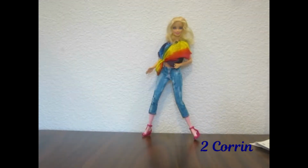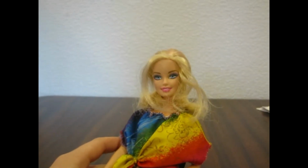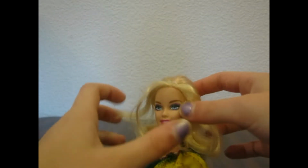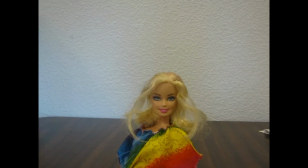Next up guys is Corinne. Corinne here is from Barbie and the Three Musketeers. I got her in about late 2009. She's pretty old, but she's also really damaged. Like, she has really bad neck injuries, but I mean, she's still alive, so that's good, am I right?